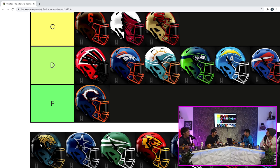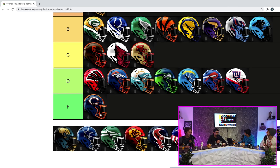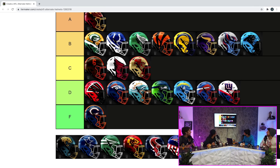What tier are you putting that in? What tier are you putting that in? Worst helmet. I would put that on the caliber of the Seattle Seahawks. Oh, you are crap. Gosh. Leave right now. Wow. He's saying that catastrophe, I think, is the same as the Miami Dolphins.